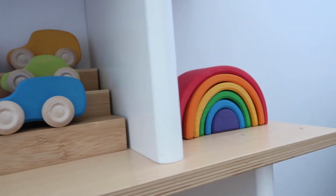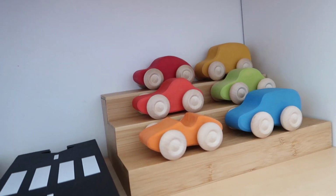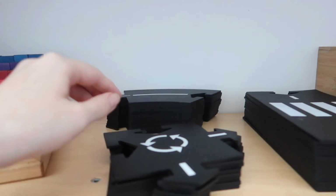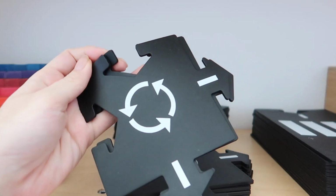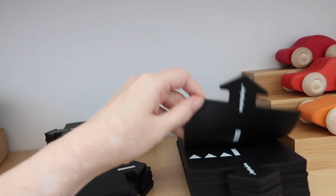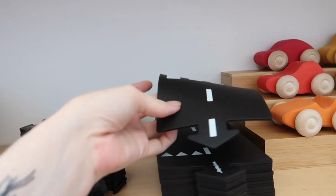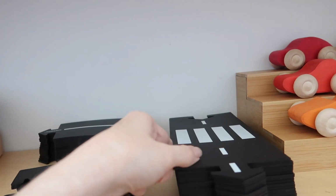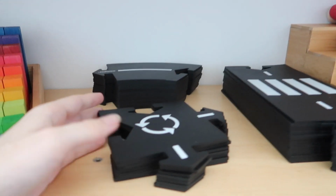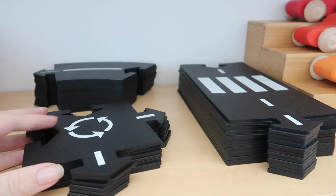Up here we've got a medium rainbow, and then over here we've got the cars, the Grimm's cars, which the kids have been loving playing with on their Waytoplay roads here, which are really cool because they can sort of bend and go on any surface, and yeah, it's just really cool. It's kind of like a road mat, but you can make it any way you like.